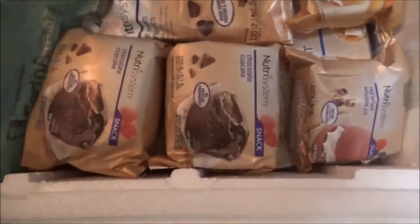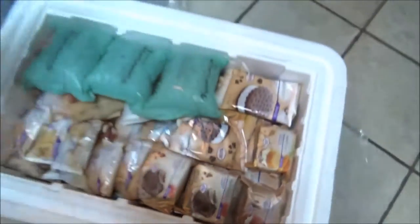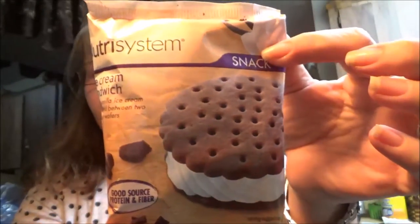Okay, so I'm on the diabetic program because I am a diabetic, and you can't get the chocolate sundaes on there. So I've got everything but the chocolate sundaes. All right, so let me put this stuff away. We've got two chocolate cupcakes. I guess I'm gonna show you my whole inventory. Two ice cream sandwiches, these are really good. Mmm, very good. You almost feel like you're not on a diet. Carrot cake whoopie pie. Red velvet whoopie pie.